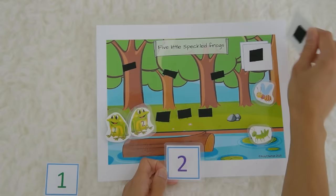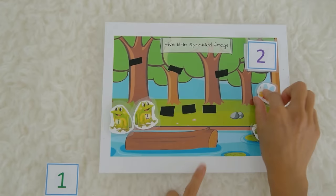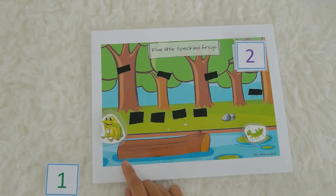Two green and speckled frogs sat on a speckled log, eating the most delicious bugs. Yum, yum. One jumped into the pool where it was nice and cool. Now there is one green speckled frog. Glub, glub.